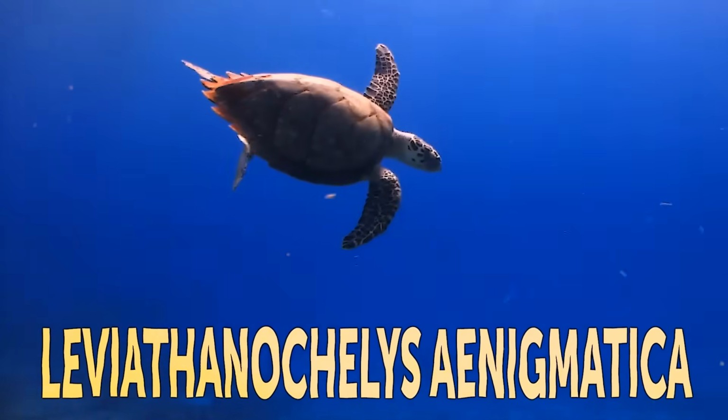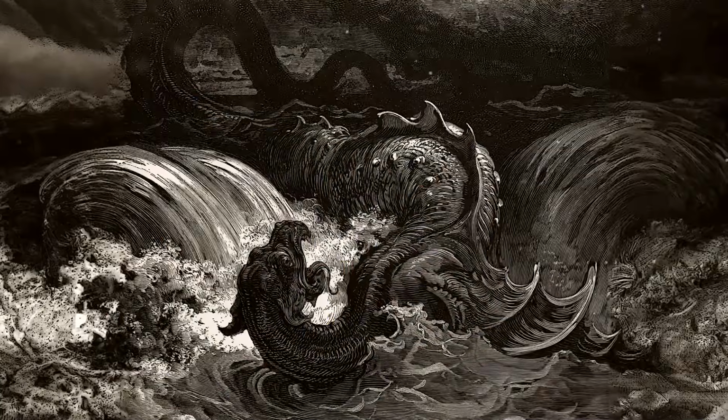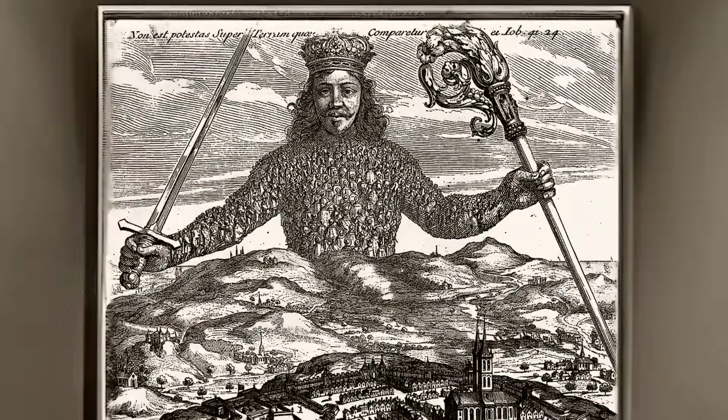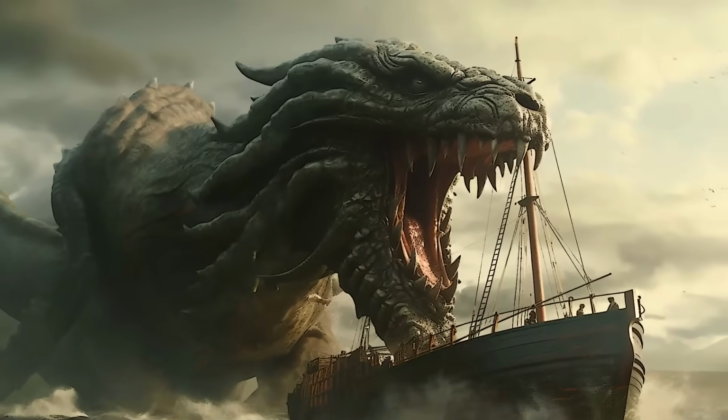The turtle's scientific name is an homage to that old-school sea monster called Leviathan. Maybe you remember this from old-school history lessons. The Leviathan is supposedly a mythical creature that would swallow entire ships or people that were deemed too greedy by the creature.